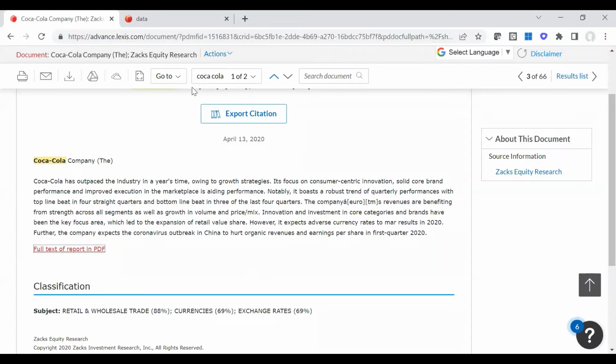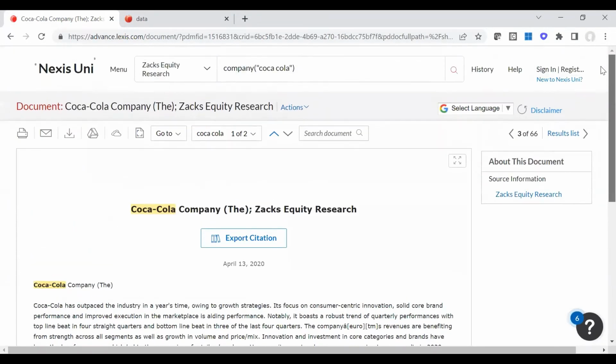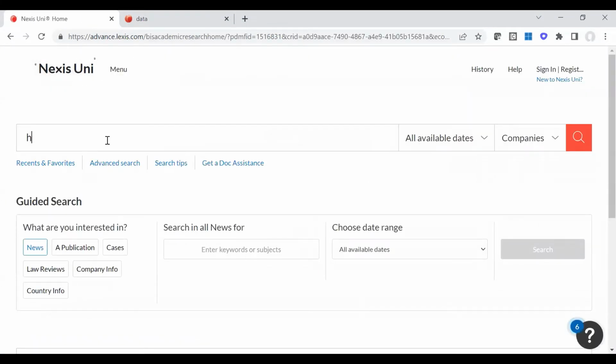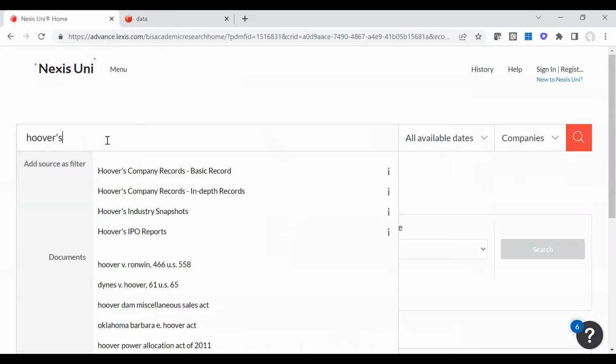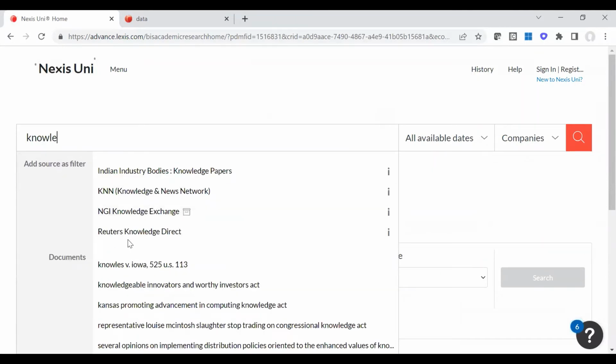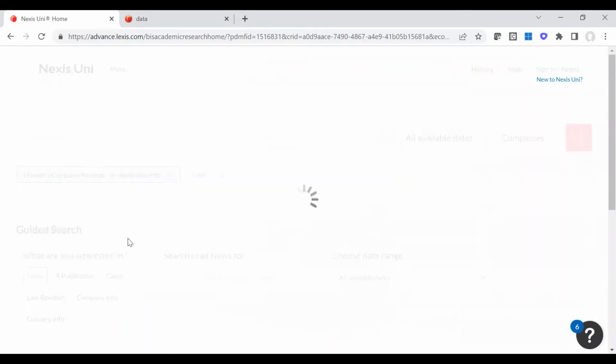I'm going to go back. So keeping that in mind, let's go back to our default page, our home page. Once again, we've got our Hoovers, and I did the in-depth report. Reuters Knowledge Direct.